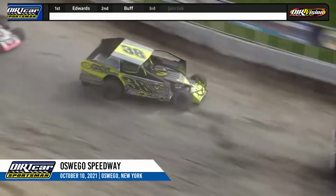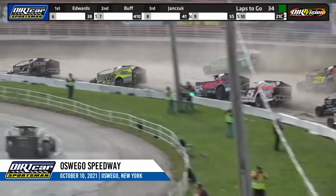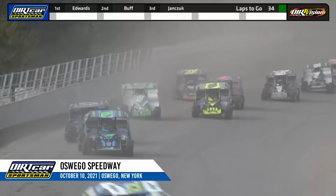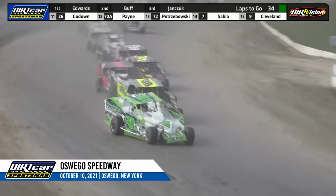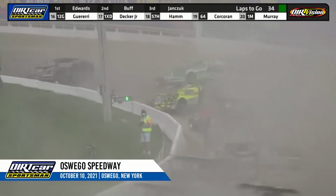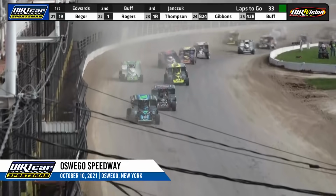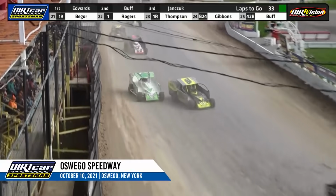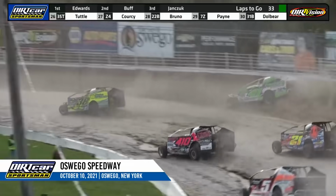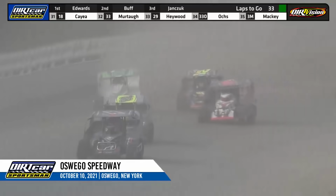Your leader continues to be Chad Edwards as Edwards, Buff, and Jancic, your lead trio, continue that way. Chad Edwards works it down the back straightaway into turns three and four, in control right now as he heads up into turn number three. Looking to put this one in the books here today as he is in control. He has had a very good week here at Super Dirt Week in 2021. Taking a look back, Zach Sobotka now showing in the sixth position.